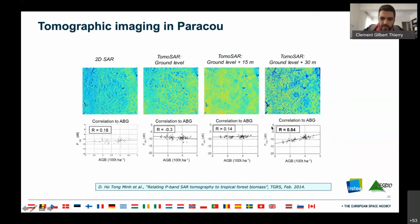So here you can see a little bit of comparison of the different methods. The 2D SAR, which is using just the polarimetry. Here you have the tomography at the ground level, so when you, from the 3-dimension image, just take the ground level to observe what is on the ground. Here in the middle of the canopy, and here, in the lower part of the canopy, and here in the main part of the canopy. And we can see that when you reach the main part of the canopy, your allometric equation between the signal and the forest biomass is improved compared to when you use the whole forest and the whole vertical information.